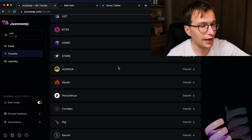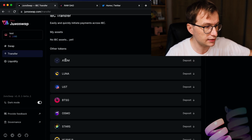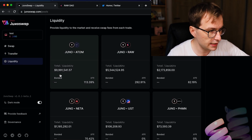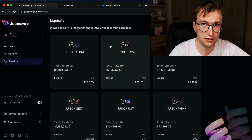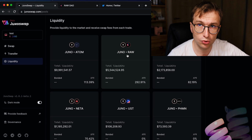Transfer, so how you deposit the token. So of course, to deposit tokens, you need to actually bring them maybe from the Atom blockchain to the Juno chain. And liquidity. So this is the main part that I want to talk about because incentives already went live. So we have only two mainly incentivized pools with Juno, except the Raw, of course. And these pools are Juno Atom and Juno Raw.